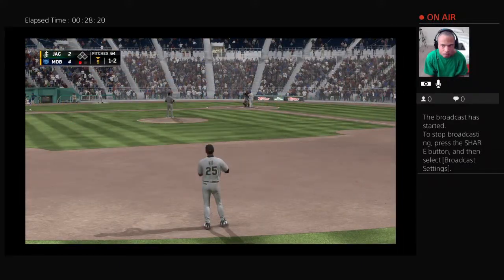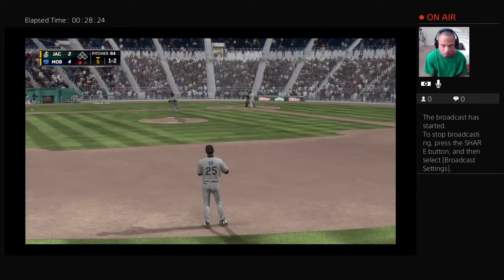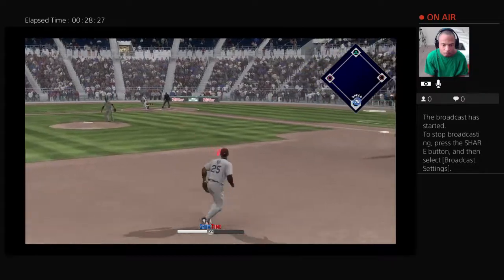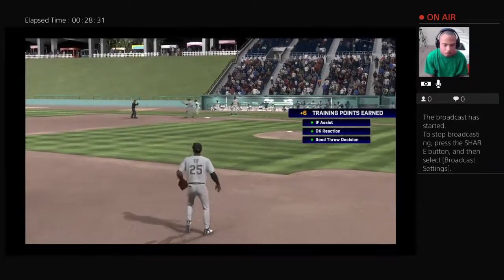Into the box, Antoine McDowell. 2 for 2 with a triple on his batting line to this point. McDowell. Grounded to short. On to first, and there were 2 down.